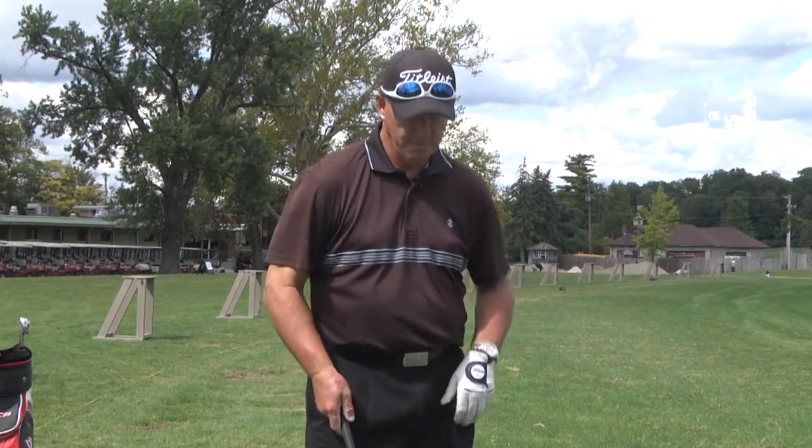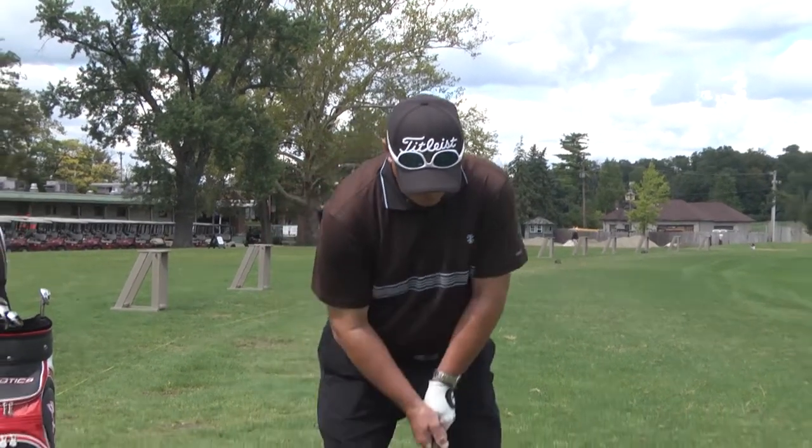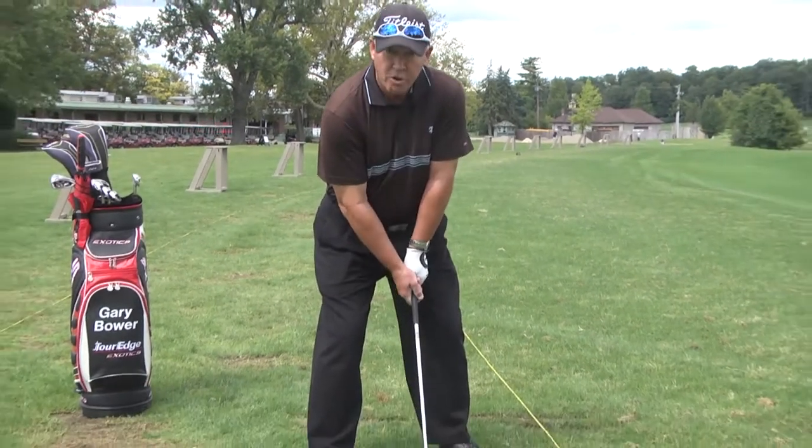So again, with your wedges, if you're a right-handed golfer, you play the ball back in your stance off the inside right knee. If you're a left-handed golfer, it's just the opposite of what I'm saying. My feet are shoulder width, I've got a little bit of an open stance, and my hands are under my chin, which gives me the proper distance from the golf ball.